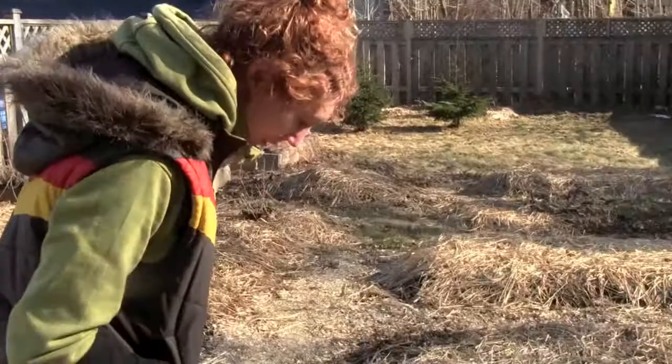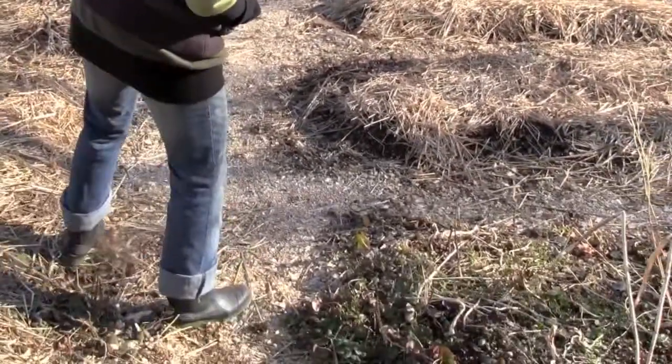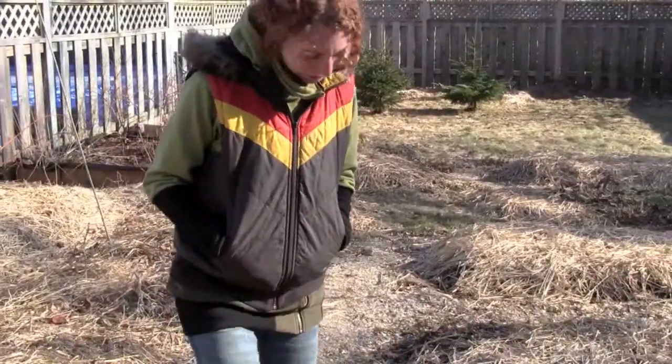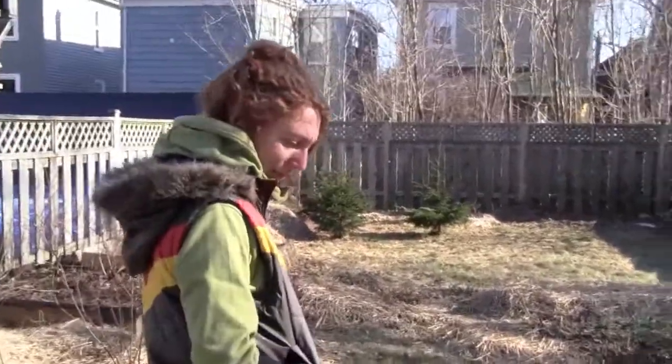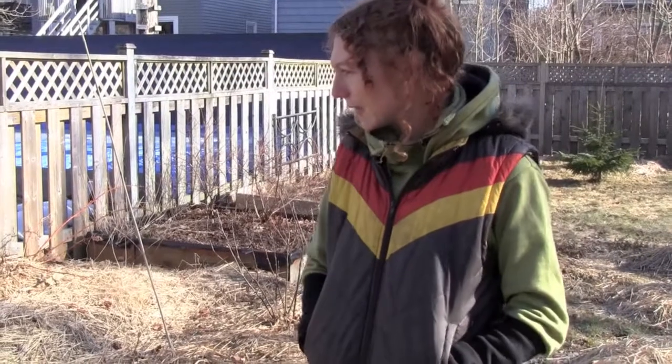I really love doing my pathways with wood chips here, because then your feet stay all clean and dry, and then you have less weeds. You have occasional weeds, but a lot less. And I always keep my beds mulched with straw. I think that's one of the key things about gardening.